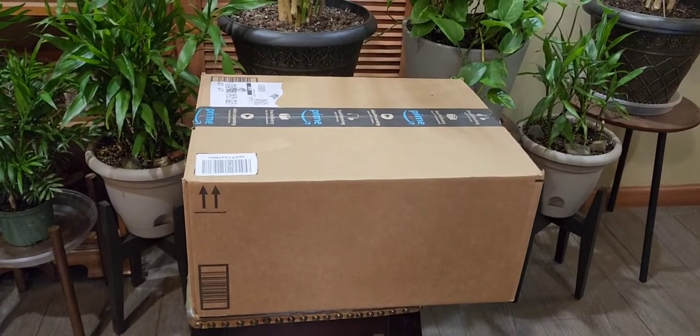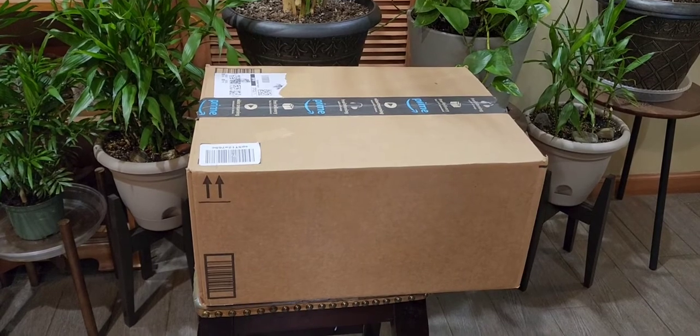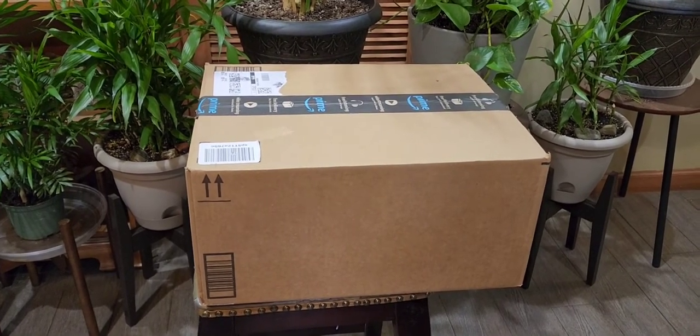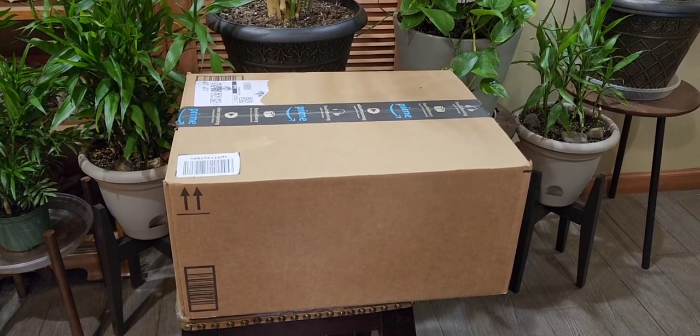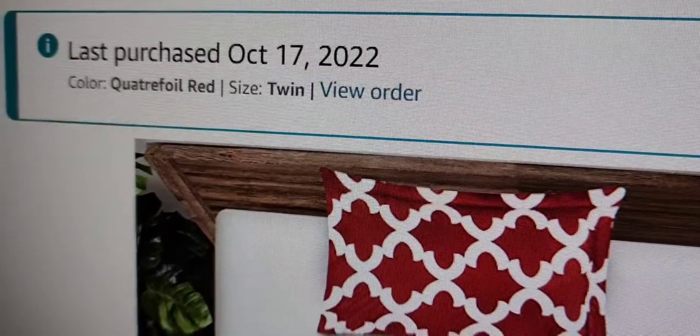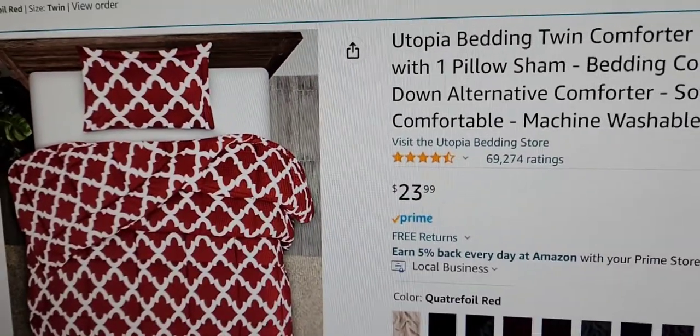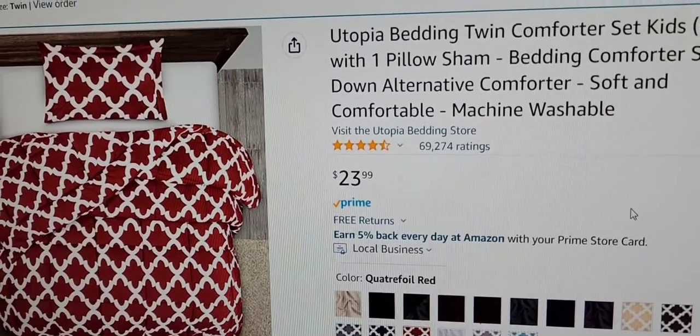All right, so today is going to be another unbiased, unpaid for Amazon review. And what do we have here? We have a blanket. We'll open that in a moment. First, we'll check out the Amazon listing page. So for proof, you can see it was actually not given away to me for free. I did purchase it. And what did I get? I got this blanket for $23.99.